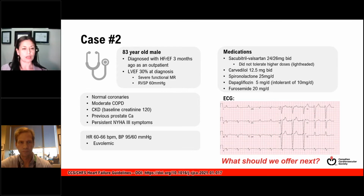In terms of his vitals, his heart rate is 60 to 66. Blood pressure is a little soft, 95 on 60, but his fluid assessment is euvolemic. He's on sacubitril valsartan on a lowish dose. We did try to up-titrate that, but he was unable to tolerate it secondary to lightheadedness. He's on carvedilol 12.5 BID, so a lowish dose, spironolactone 25, and dapagliflozin 5 milligrams per day because he was intolerant of 10, so that needed to be decreased. He's also on a low dose of diuretics, furosemide 20.